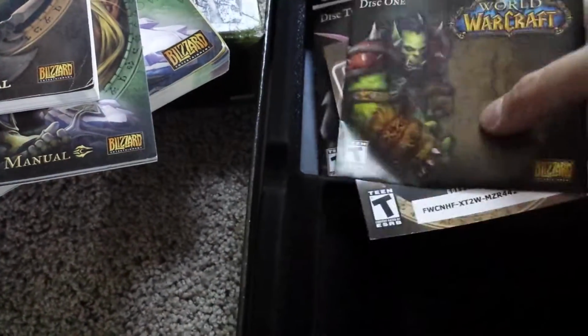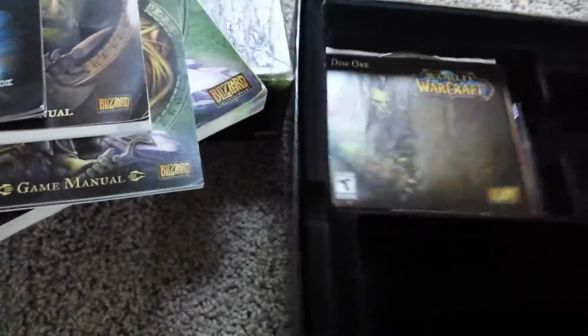Not a big World of Warcraft fan. I did play a lot of Warcraft 3 back then. But this thing's pretty cool. I think they're missing something here. Gotta look up what it is that I'm missing, but other than that, it looks to be everything. Everything looks to be there. This is pretty sweet, especially for a Goodwill pickup.